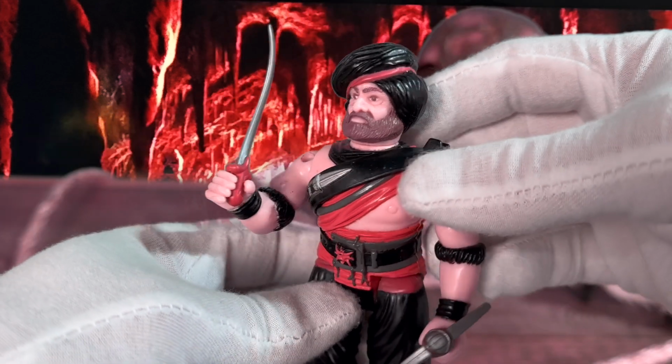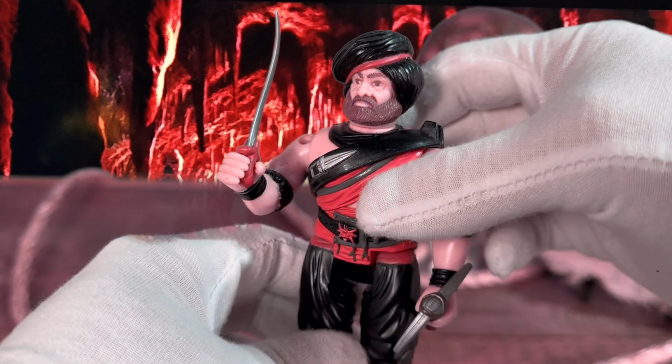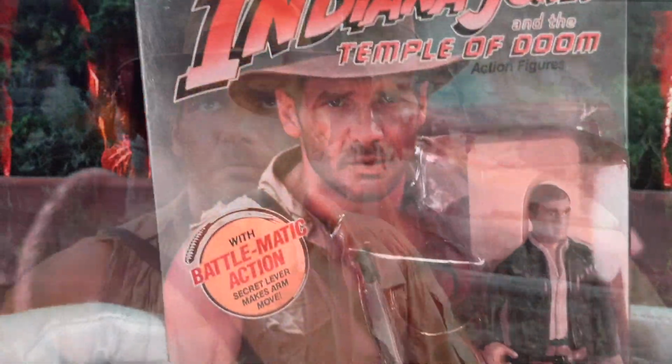My second favorite figure in the line. Love this figure. I think it's really cool. I think it's funny that he's so stocky. Indiana Jones. Alright, the Indiana Jones figure.